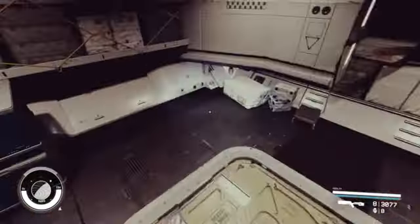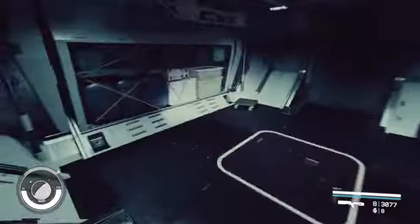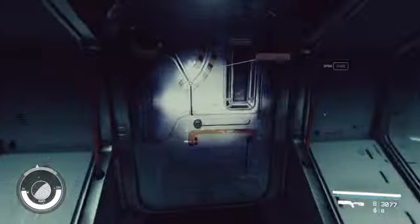Okay, nothing special here. Just call it the airlock. Too bad the ladder's going the wrong way. And I'll probably turn this into some sort of armory.